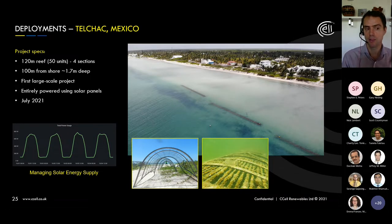The Telchac Reef is our largest. It's 120 meters long. It's on the northern tip of the Yucatan. It was our first big scale project, and when we went into this, the test for us was how effectively can we deploy something at this scale. And we've opted on the whole to try to ensure that we can install these things fairly manually. Very often getting access to the coastline is not easy, so being able to bring in large boats or diggers and stuff is not necessarily a given.